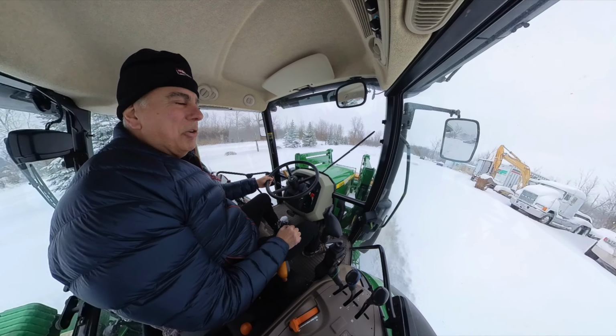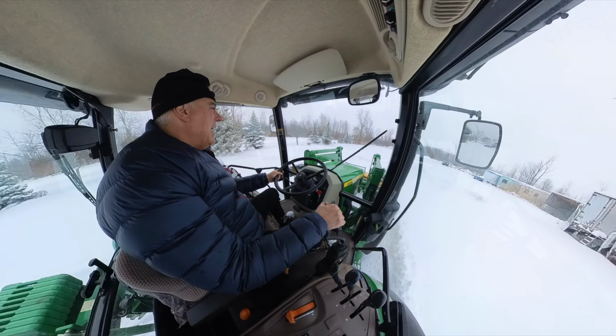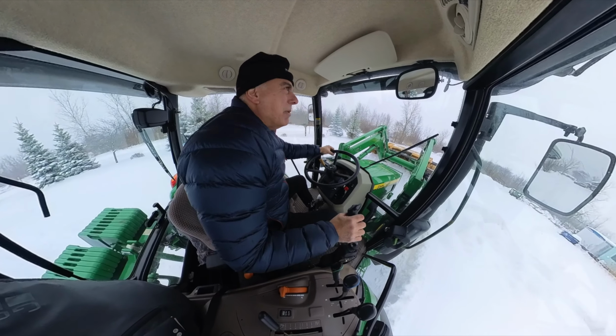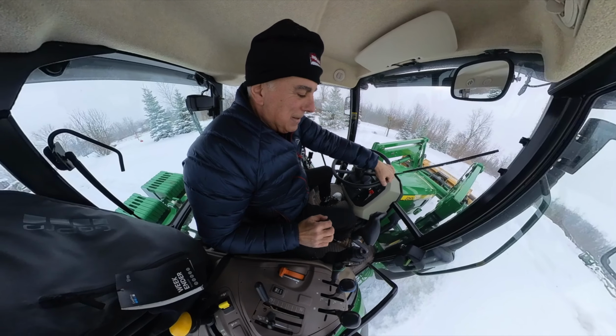This thing just has loads of power, no issue whatsoever. Can you believe the person in the car barreling down a road during a snowstorm and then beeping their horn? After I let them go, they beep their horn. Don't do that to someone on a piece of equipment or a municipal worker. Jeez, my God, these people.